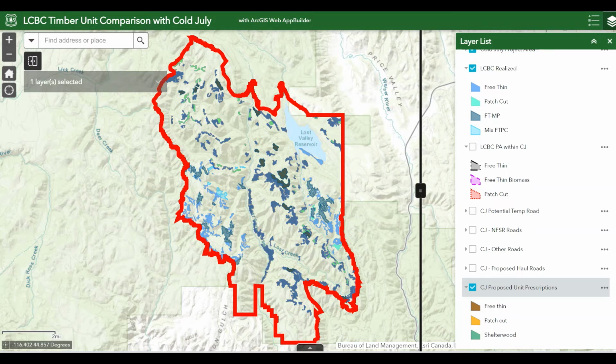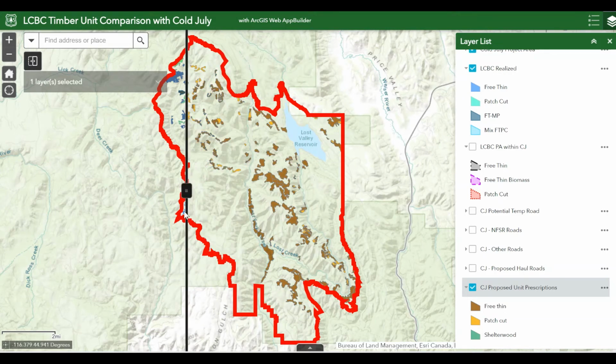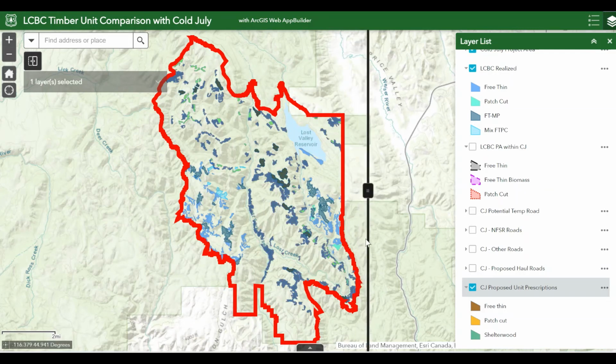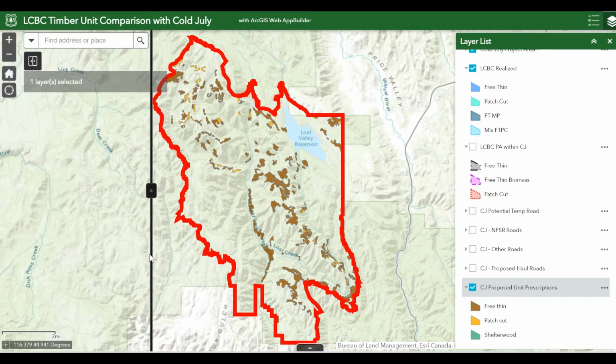But let me use this slider to show you what has taken place and what is going to be carried over to the Cold July project. The polygons that remain as I slide this bar from right to left are the ones that were not treated. Take a good look at those that disappear as I move the slider. Those were treatments that were executed; they were under contract. The ones that remain are treatments that were developed based on PFC recommendations. They are in the hopper, and they are carried over into the Cold July project to be implemented.